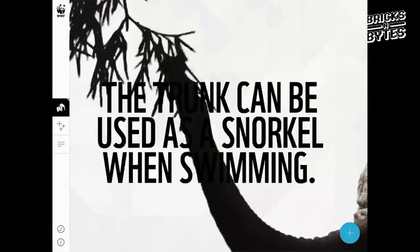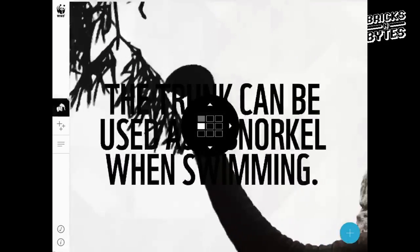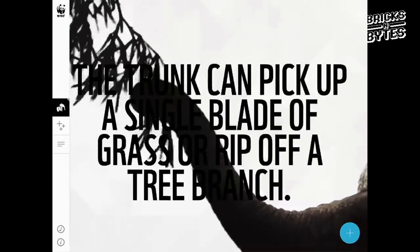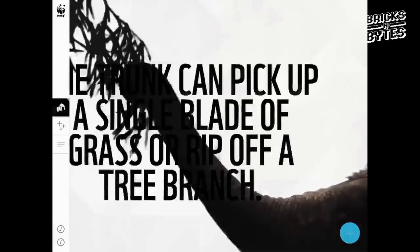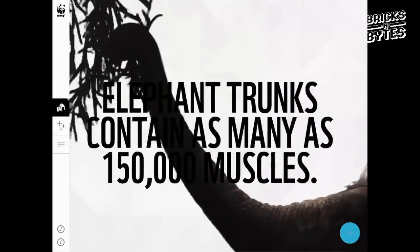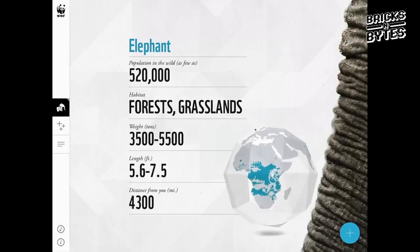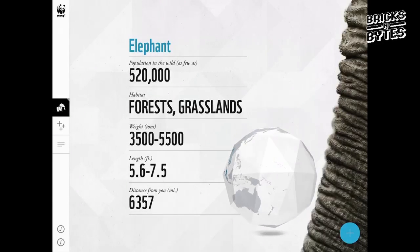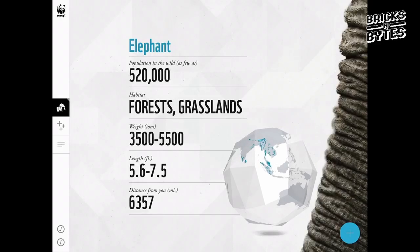So this is going to tell us some facts about elephants, like the trunk that can be used as a snorkel when swimming. It can also pick up a blade of grass or rip off a whole tree branch. And it contains 150,000 muscles. So we can learn some really cool stuff about elephants. We can see how far away they are from us, which is 6,357 miles. And we can find Australia on the little globe here to see how far away it is. There we are. The elephants are all blue.